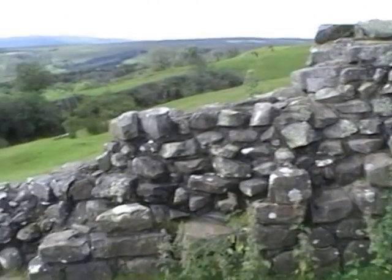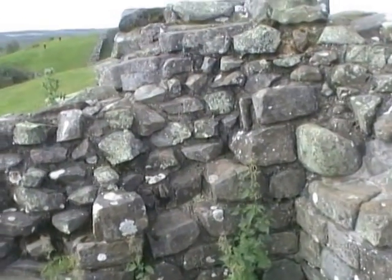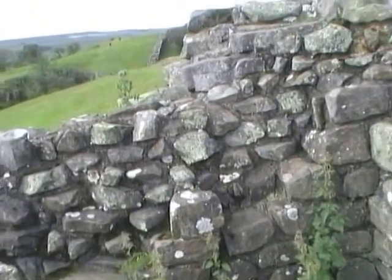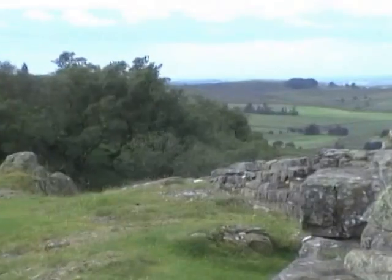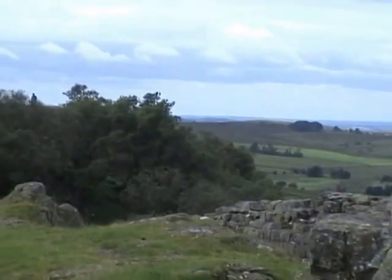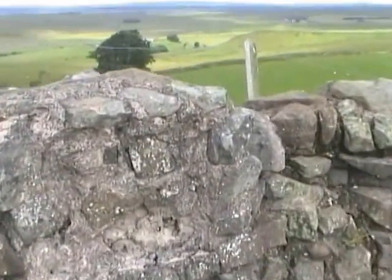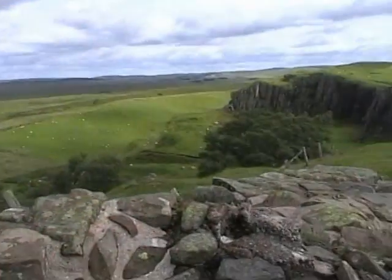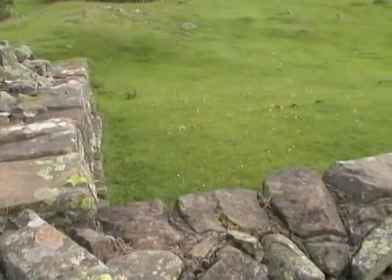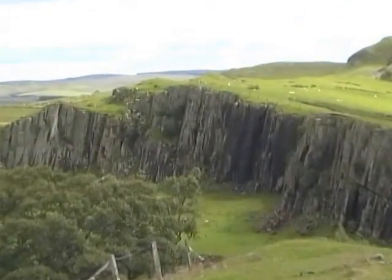We're now standing in a watchtower, or a turret as they're sometimes called. Look, you can see the wall that way. There's a nice view over the edge here. That's a nice cliff face there.